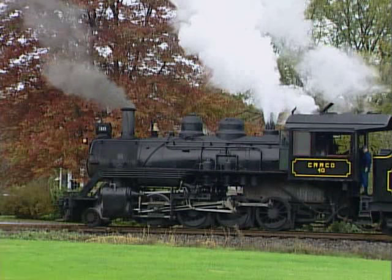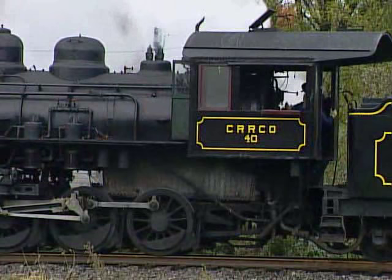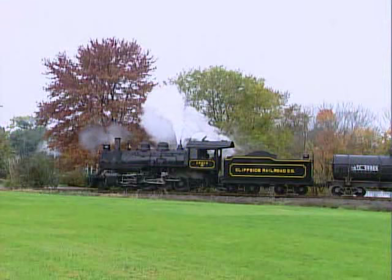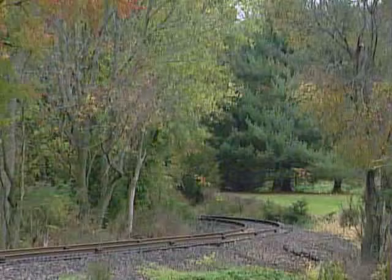In 1947, Number 40 was sold to the 3.7-mile-long Cliffside Railroad at Cliffside, North Carolina, where she again primarily hauled textiles. For our photo charter, she's been restored to her Cliffside appearance for a day, allowing the photographers to record some rare scenes of the way the locomotive once was.